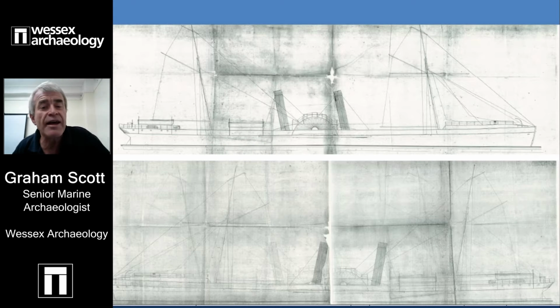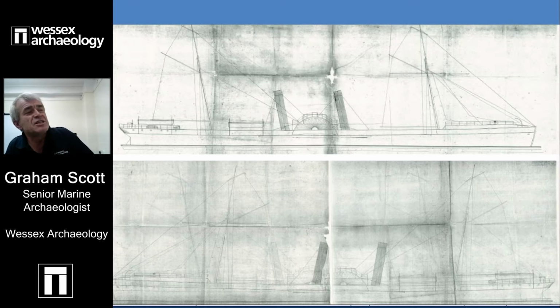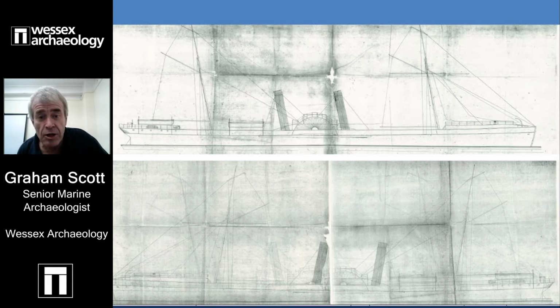So was the Lelia a blockade runner? And what does it tell us about the design of such ships? Well, yes, it was, and it tells us quite a lot. This is what we think may be a surviving contemporary rigging plan of the ship, which also shows what the rest of it would have looked like when it was complete.